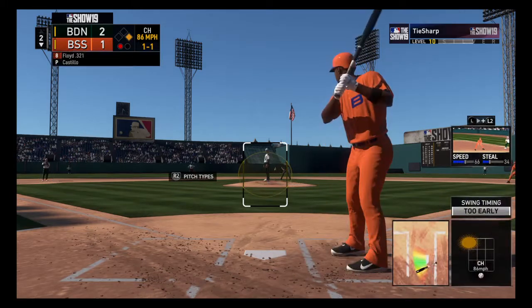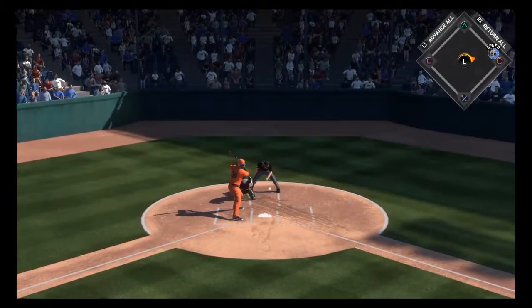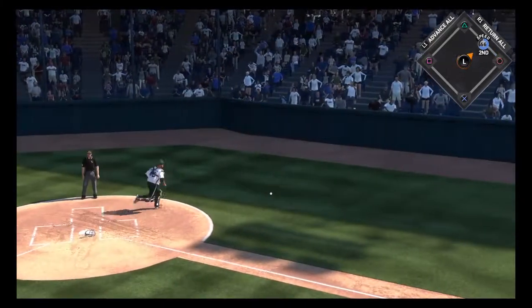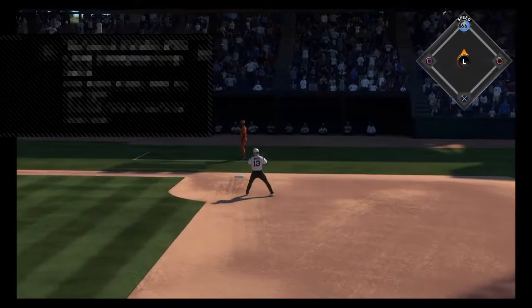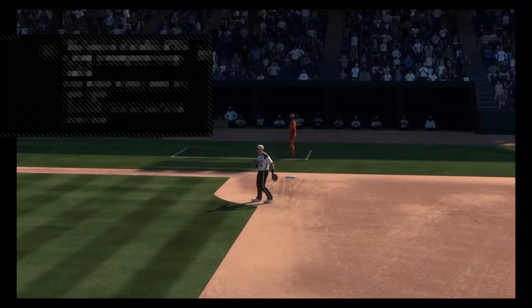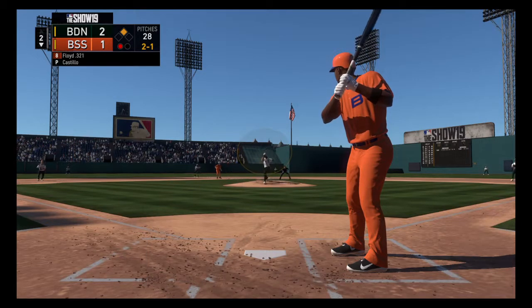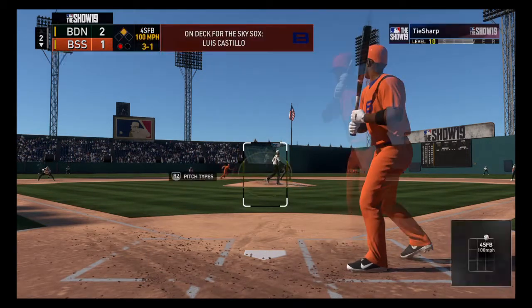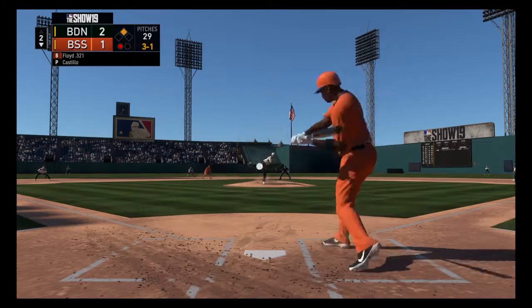Waved at and missed as he took something off there. 1-1. In a double play situation, that's the location you want a guy to swing at. More than likely, he's going to beat it into the ground. Gets the sign. Here comes the 2-1. Oh, and not an easy pitch to lay off of, but he did somehow, and he's got it to 3-1.